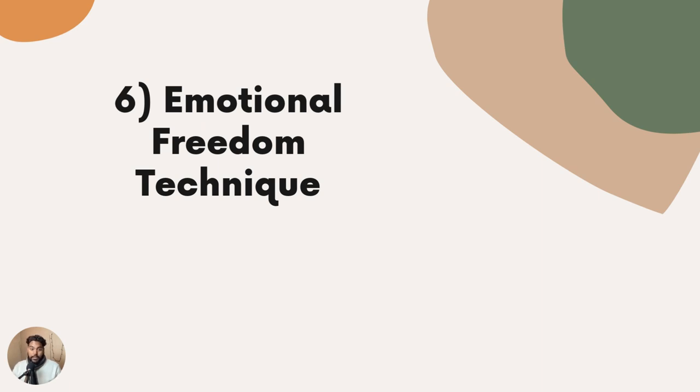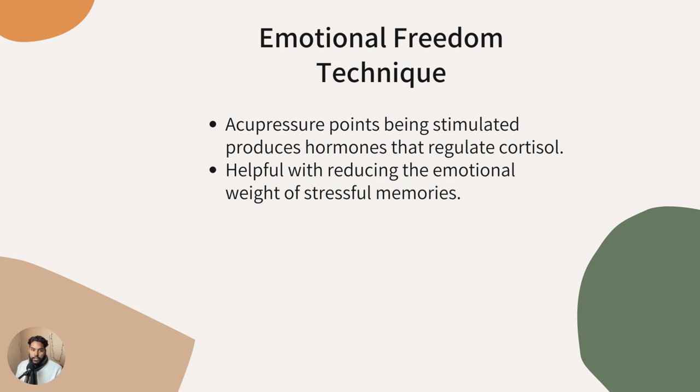If you've seen people doing this, or if you've heard about tapping, you can actually drop a bit of the skepticism because I went through the literature, and yes, there is good evidence for this. So the emotional freedom technique basically involves these acupressure points, these specific points on the body where you need to tap. And when you tap on those points, there are hormones released in the body, and those hormones actually regulate cortisol. What I mean by regulates cortisol is that the tapping releases hormones that kick the stress hormones out of your body. So it actually helps reduce stress. It's also helpful in reducing the emotional weight of stressful memories. So it's useful for things like if you've been through a trauma, tapping can also be quite useful.